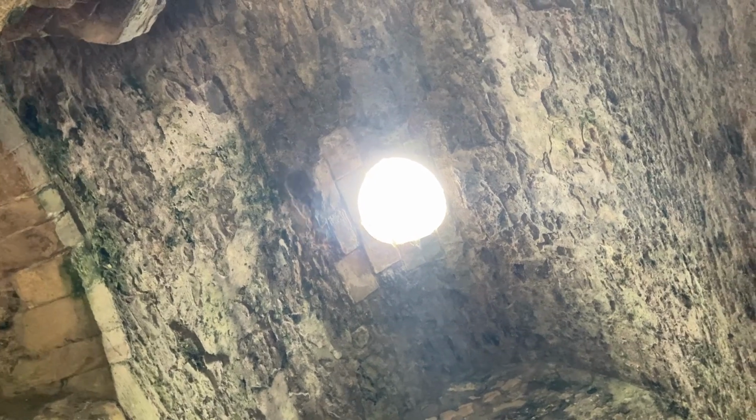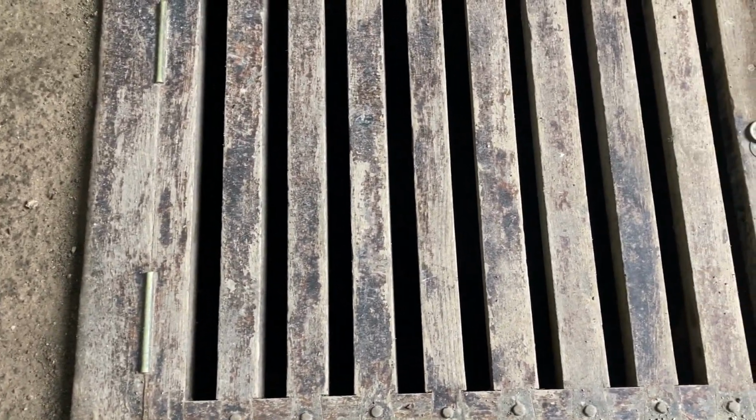They'll probably use that to let a lot of the smoke escape. Probably will be quite blowy and quite cold in here. Yeah, I'm not sure what's through those grates. I'll try and see if I can find out. Yeah, there are pigeons flying about.